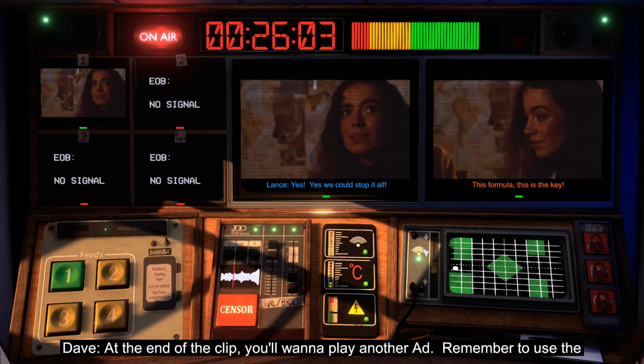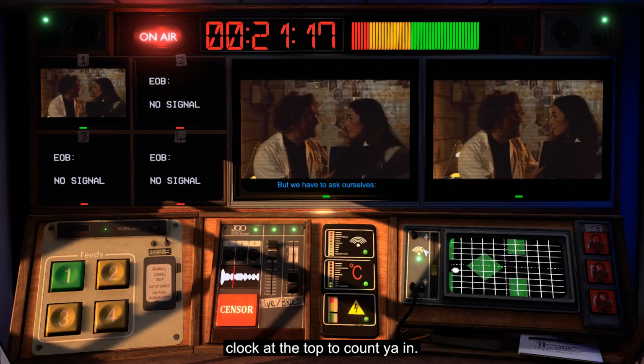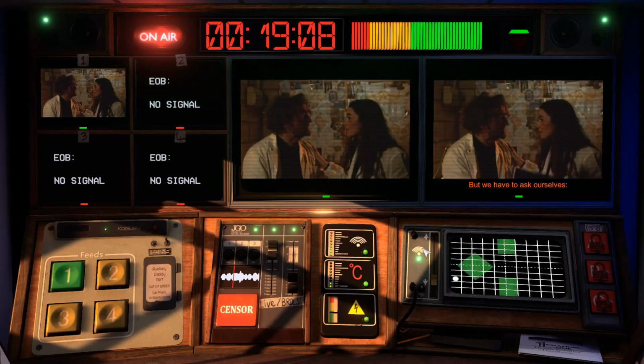Stop it all. At the end of the clip, you'll want to play another ad. Remember to use the clock at the top to count you in.